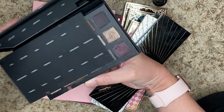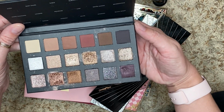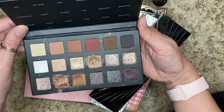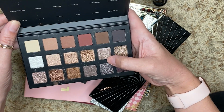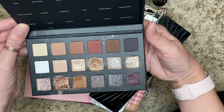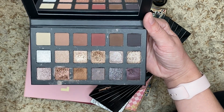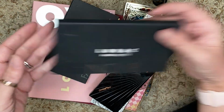We have the Noir palette. Again, it's got that insert. This actually reminds me a lot of the Sultry palette that I just decluttered. And I think I'm going to declutter this one too. Again, it's a beautiful palette that performs really well, but I am just not reaching for it because it's just not unique in my collection. So I'm going to declutter this one.